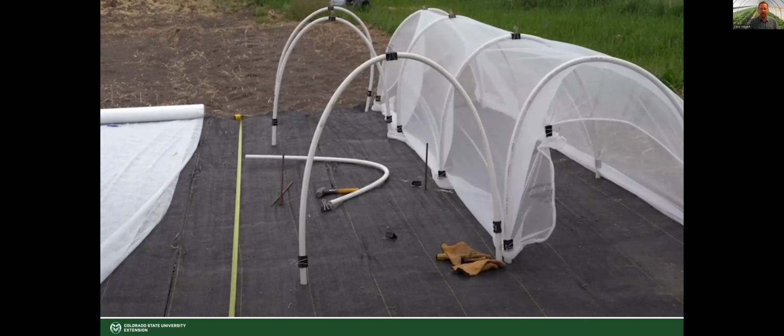Spun fabric is permeable. It allows airflow. It prevents condensation within the low tunnel. But the fabric weight is going to determine the temperature increase and the season extension benefits, as well as the light transmittance and the durability of the fabric. So lightweight fabric like floating row cover is often used for pest exclusion, a little bit of wind protection. But heavier weight material, those things that are labeled as frost blankets, are often used for season extension purposes.